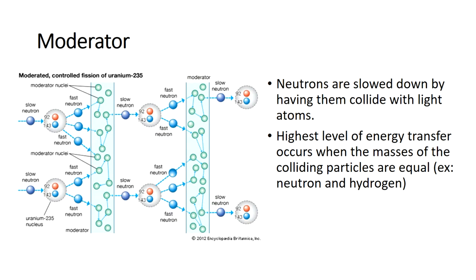So neutrons are slowed down by having them collide with light atoms, and the highest level of energy transfer occurs when the masses of the colliding particles are equal. So if a neutron and hydrogen collide, then the energy will be released. That means due to this process, heat is generated.